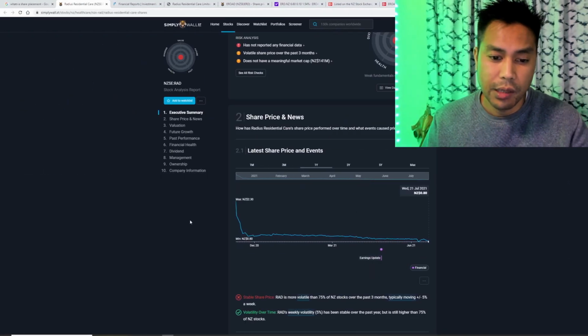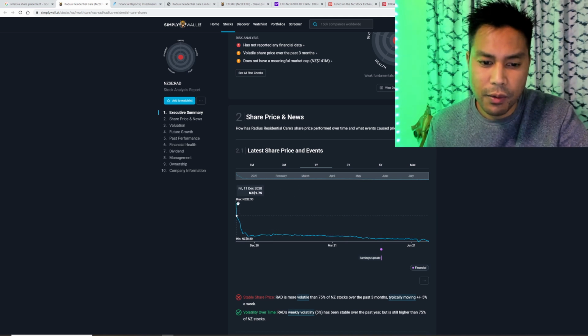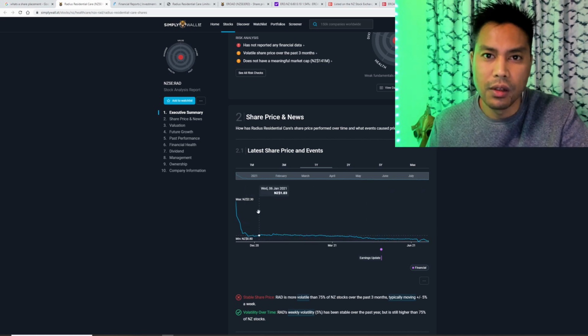Having a look at the share price action, it doesn't look very good. These guys have only been around very recently, since the end of December 2020, and we can see it's just been going downhill. They opened up at $2.30 and they just kept on declining. Quite a heavy decline here, down to $1, so that's not a good sign.